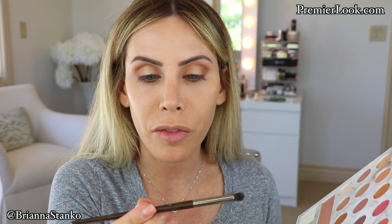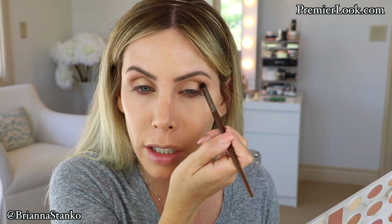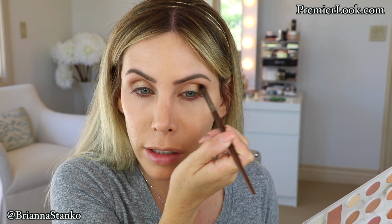I love this brush. This is the Makeup Forever 216. This is a perfect brush to just blend out that outer V. I've been loving this brush lately. It's kind of a newer brush to my collection. I've been loving it. It just blends everything out so nicely.